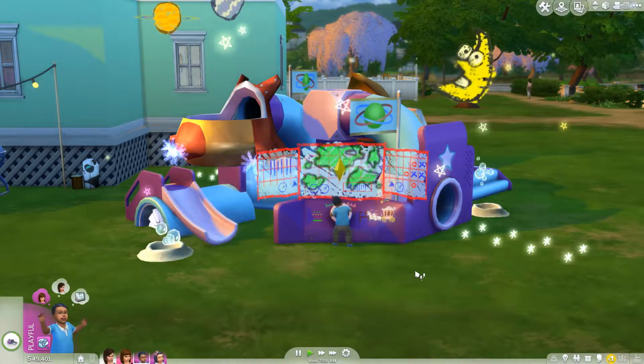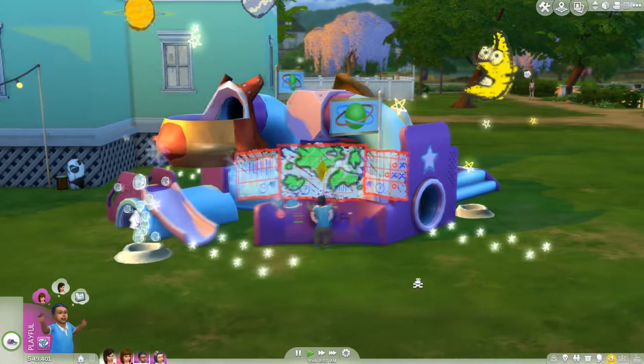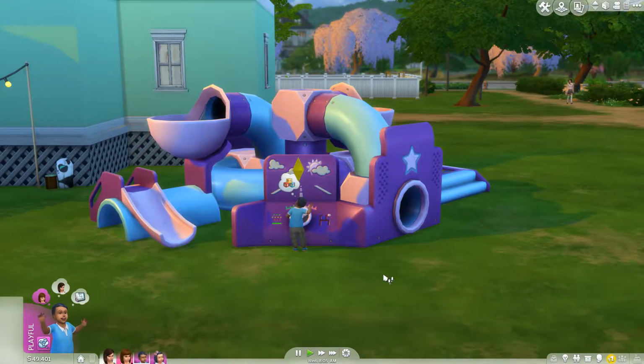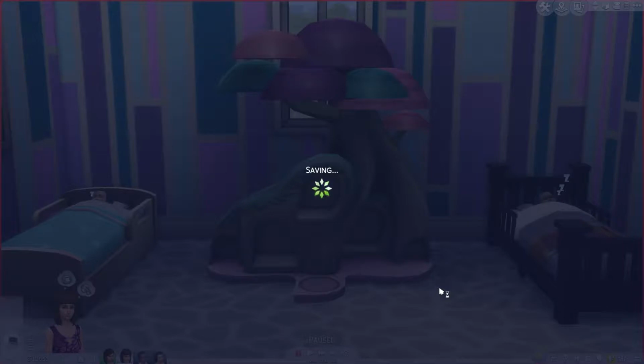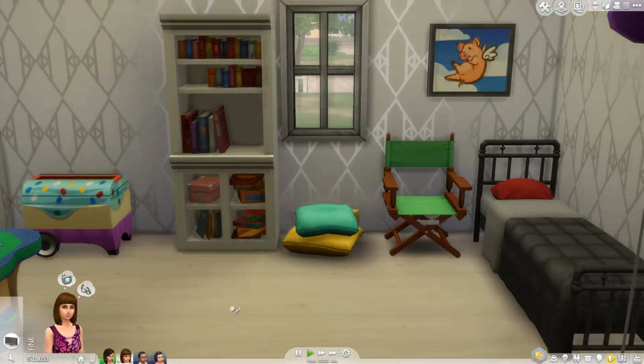You gotta love it. I really, really, really love the toddlers in Sims 4. I think they've done a really good job with them. It really helps if you have every single piece of DLC because each one has sort of brought something into it. Like the Parenthood one definitely brought in some elements for the toddlers as well. But that's about it. I hope you enjoyed this.